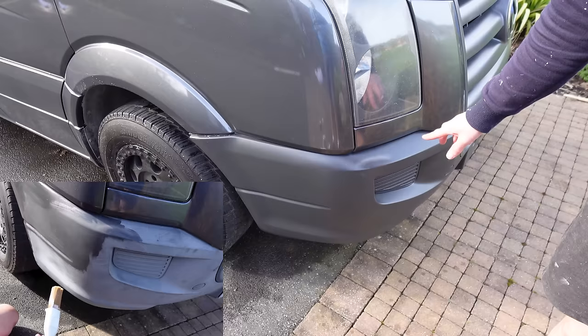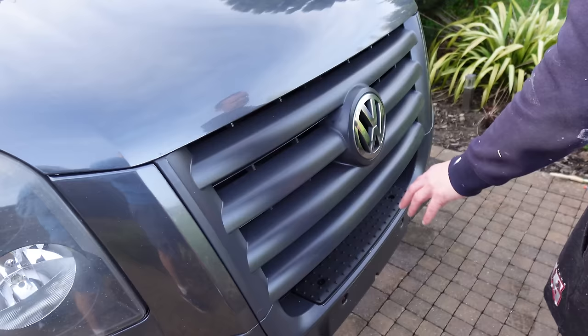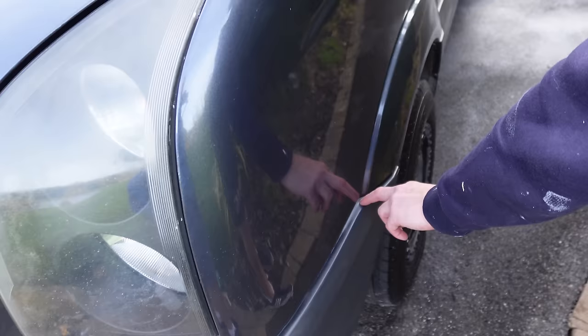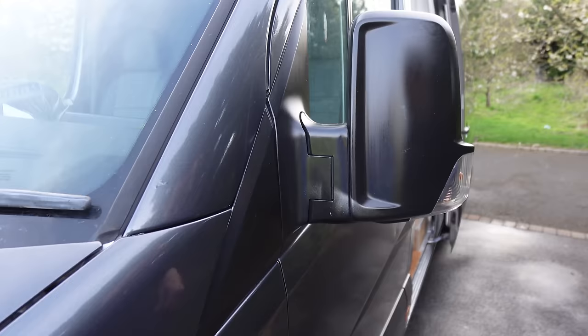One layer of Polytrol on that, all the way around. I've done all these grills as well, and underneath, so it's protected underneath. Followed it all the way around. There's some bits where it's been resprayed at the front where it's silver, and I can't get that back. That's not going to work. I've blacked the tyres. I've done these, which just needs wiping off when I've got a moment.